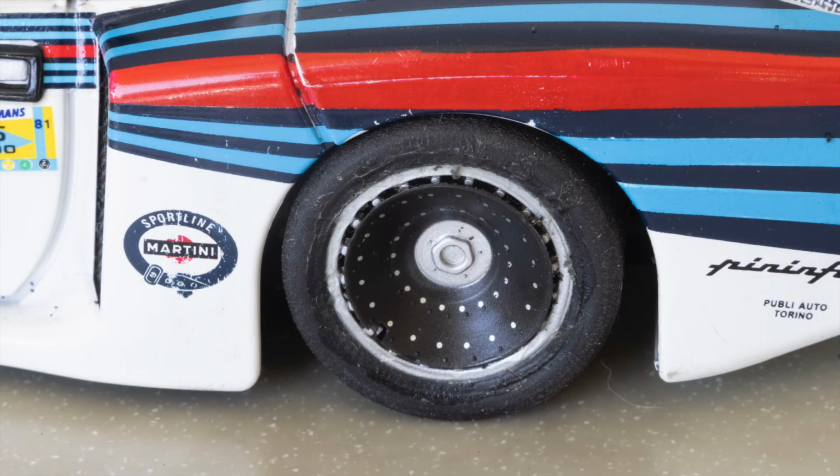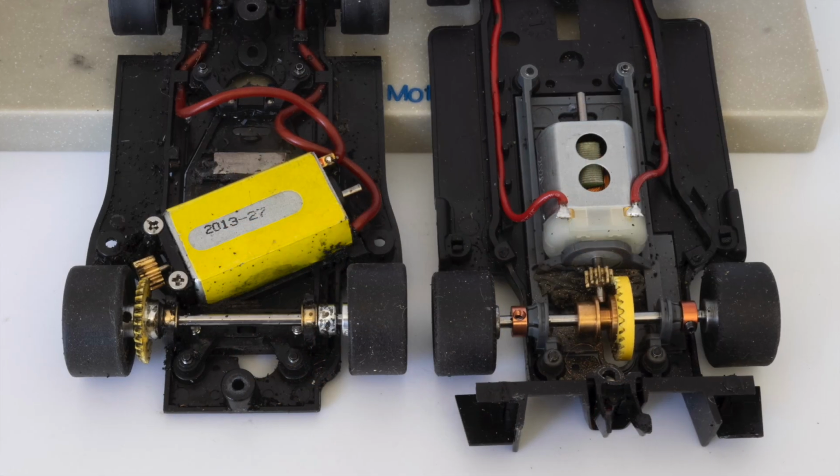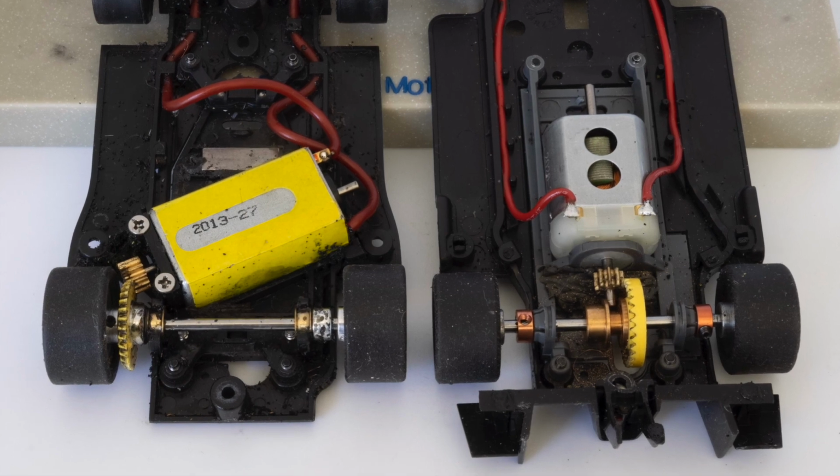Also, in 1/32 scale slot cars, the Lancias have some of the largest wheel openings in the class, so you can stuff the biggest tires you can find underneath them. The racing setup for both of these cars is actually quite similar. There's just a little bit of weight around the motor pod area.